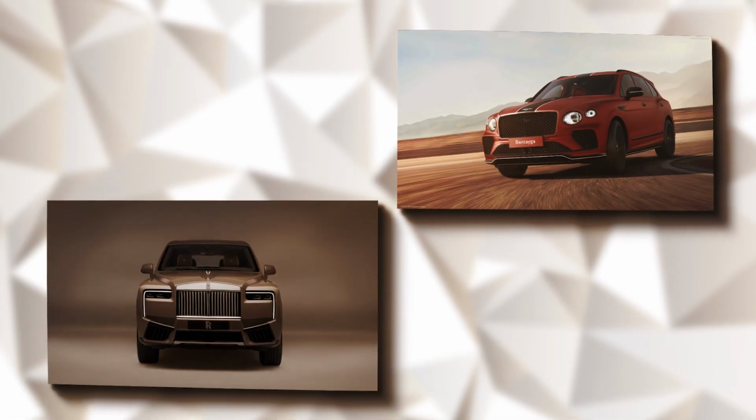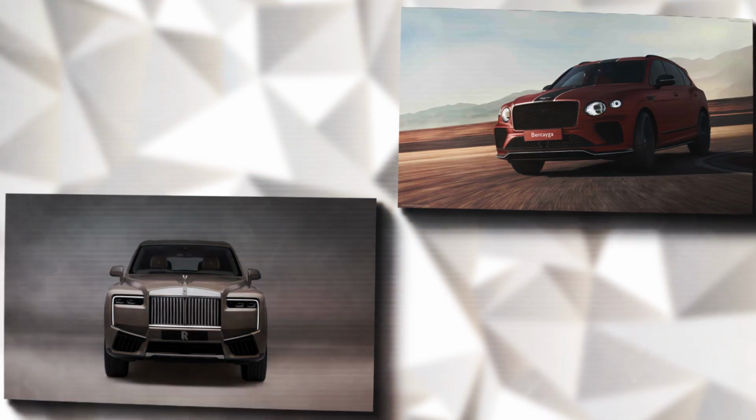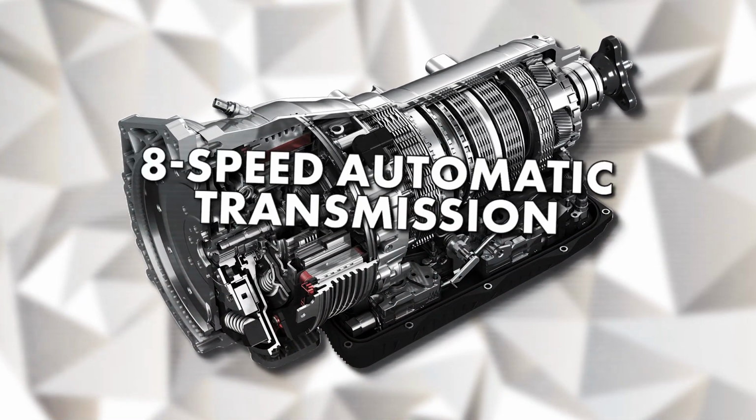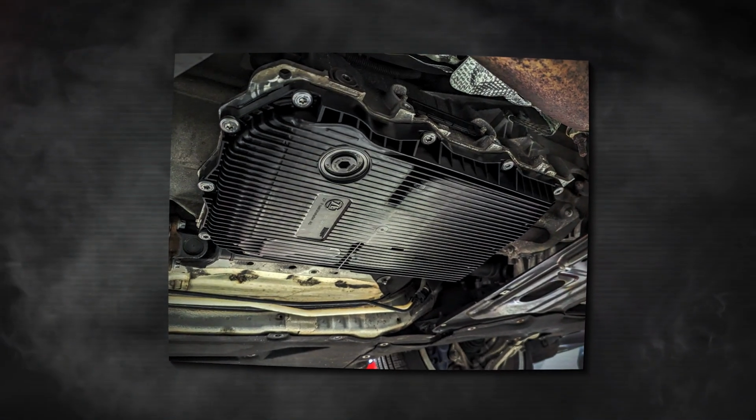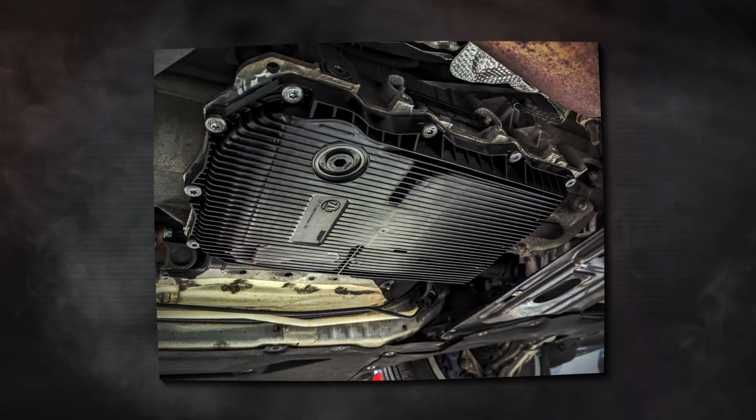Still, the two models have a couple of things in common under the hood, starting from standard all-wheel drive and 8-speed automatic transmission that in both cases come from ZF, though slightly different variants of the 8-speed unit.